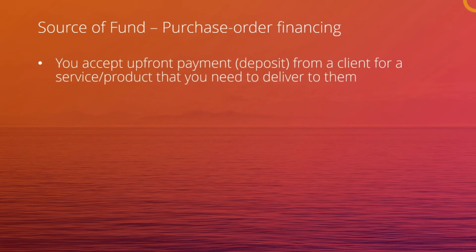Well, what it means is that you accept upfront payment, like a deposit, from a client for a service or a product that you need to deliver to them. So say you're in a business where you are building a website. The client agrees to pay you a certain amount of money, say $10,000, for you to build a website for them. Now, before you start the work, you request the client to give you a purchase order.